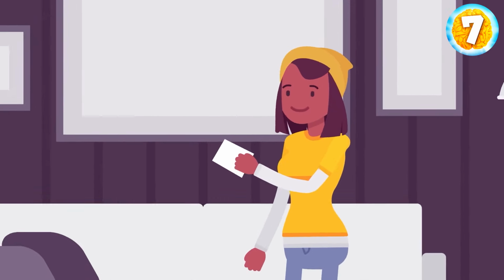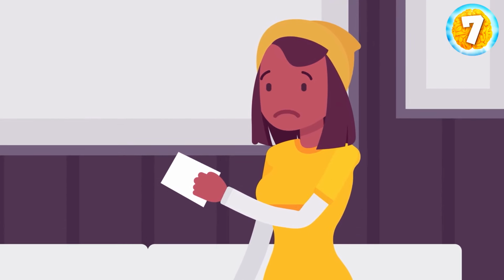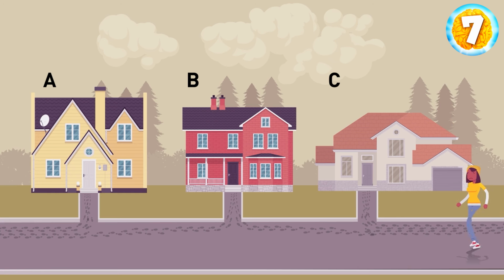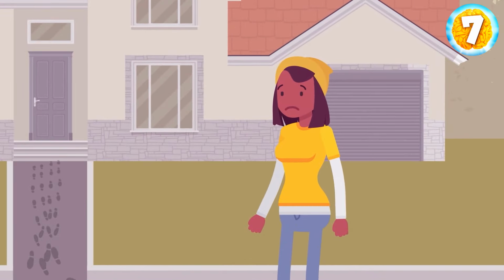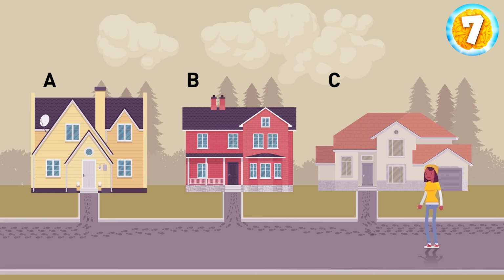Abby got a note which said that a vampire family had moved into one of the houses in the neighborhood. Abby wanted to find evidence that vampires didn't exist. She found the street she needed. There were 3 houses there. Which house looked suspicious?